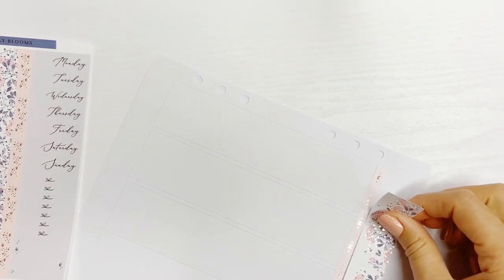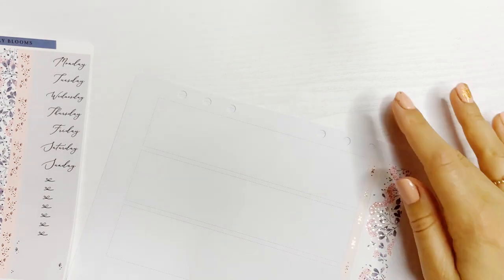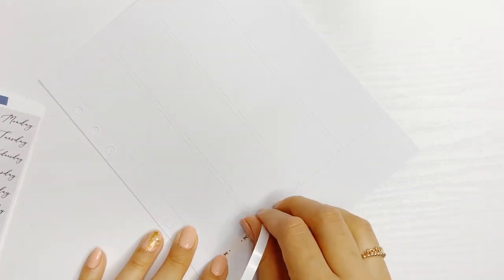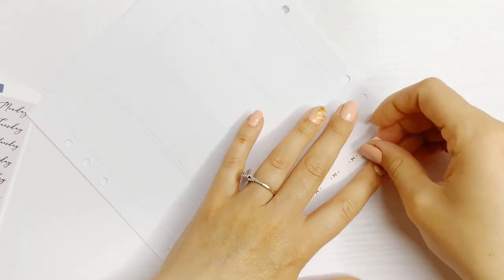It was a rainy day week, but it's starting to get a little warmer with the sun peeking through. It is absolutely perfect. I love this kit. I love how it turns out and I'm so excited for you to actually see it when it's done and witness all of the beautiful rose gold glory that it is.